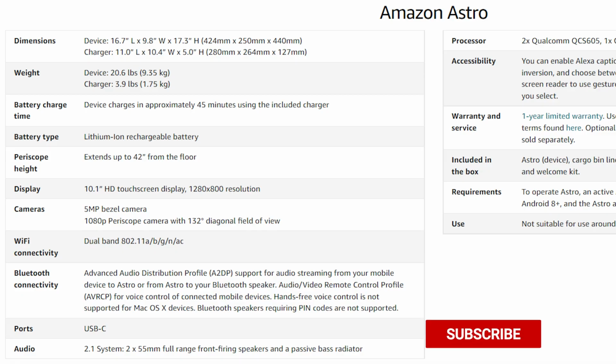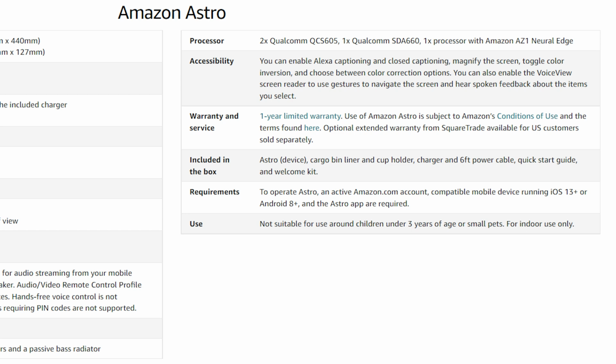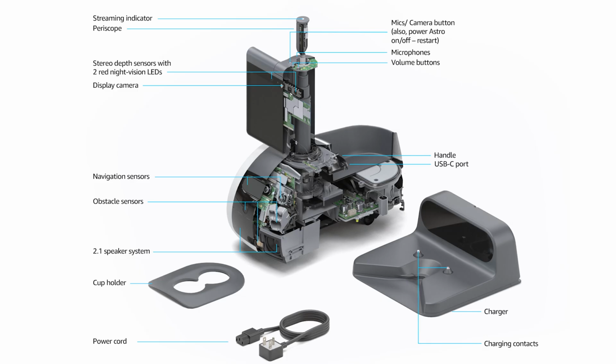As you can see here, Amazon Astro gives you all the details: dimensions, weight, battery type, periscope height, display, cameras, Wi-Fi connectivity, Bluetooth connectivity, ports, audio, processor, accessibility, warranty and service, included in the box, requirements, and use. Nowhere there does it say anything about storage. But there is an actual breakdown in Amazon's page of what the robot looks like inside: streaming indicator, periscope, stereo depth sensor with 2 red night vision LEDs, display camera, navigation sensors, obstacle sensors, 2.1 speaker system, cup holder, power cord, handle, USB-C, Max camera button, also power Astro on and off, restart, microphones, volume buttons, and the charger. No mention of storage.